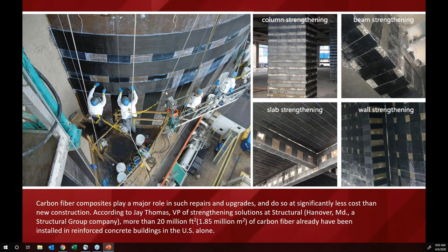I know this isn't all slab when you're looking at it, but it almost always goes together. Slab strengthening will very often go with beam strengthening. It's very rare for us to do one without the other. We increase the slab strength, but we don't take into account the beams. It can cause a lot of problems.